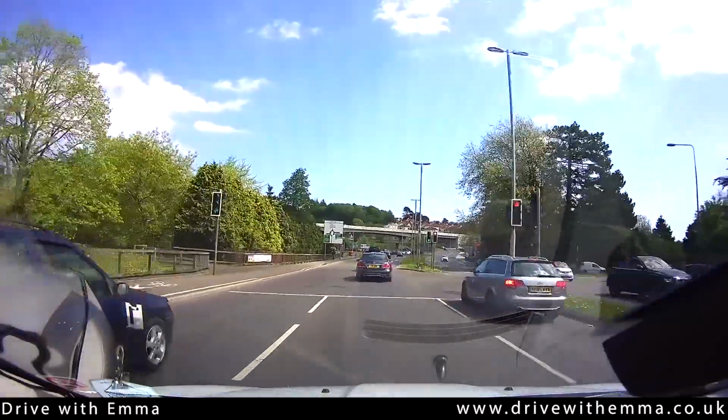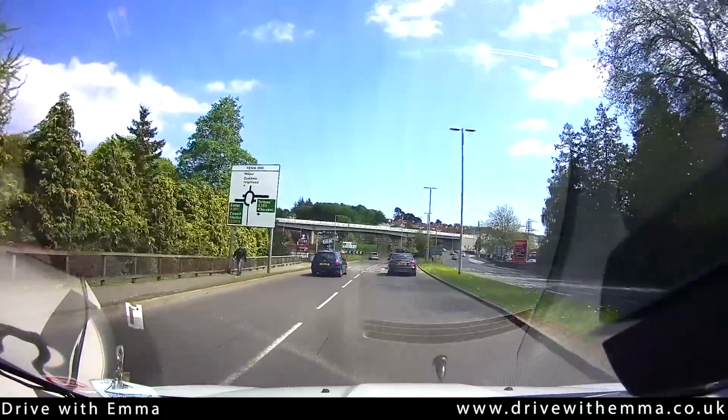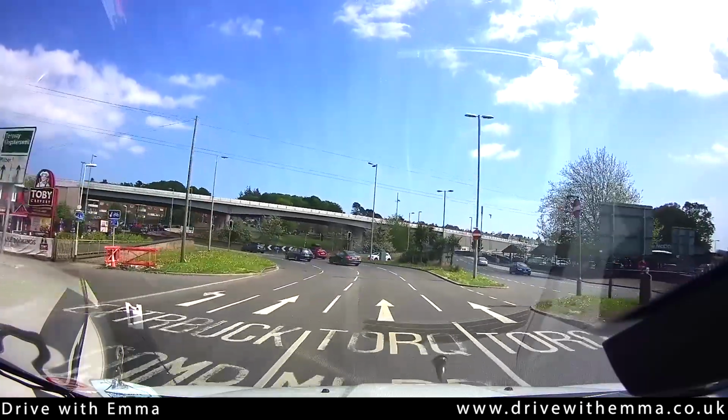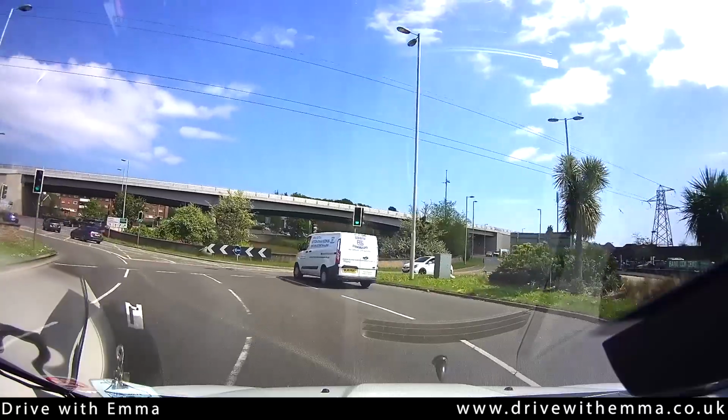So at the roundabout, it is the road ahead, second exit. We can see from the road markings and the sign that we're going to need to be in this centre lane here for Milber, which quickly becomes lane 3 as the lane to the left is split. There is a yellow box ahead of us. We need to be keeping that clear.